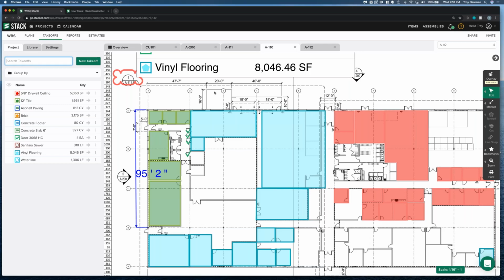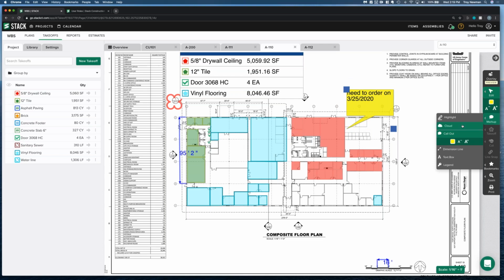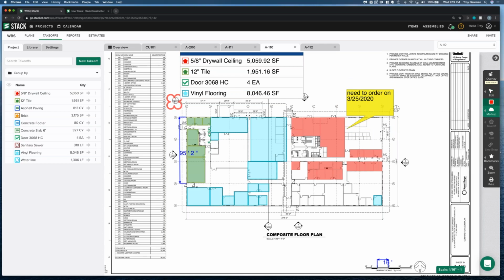Like I said, a lot of people are remote, they're separated. It's a difficult time. So if someone of another role comes in here and adds notes, kind of our collaboration, I could say, boom, need to order on 3-25. You can leave notes for each other here, or leave notes for your viewer license. So you can either do call outs, and have this point to a specific thing. You can go in and cloud like I did here. So you want to say, okay, there's something really important on this A111 detail, or you can just strictly add text. You can create a text box here and say, hello.